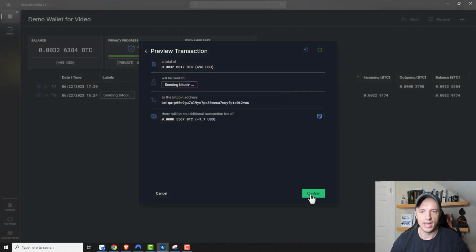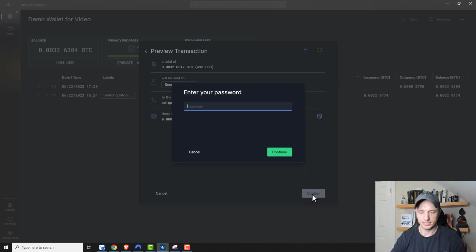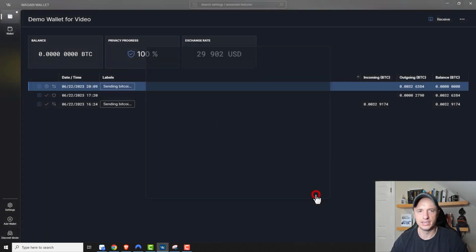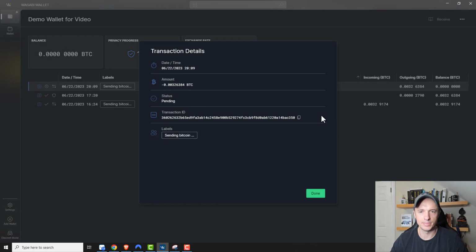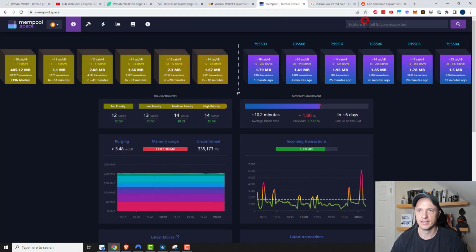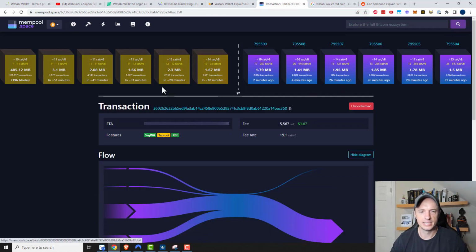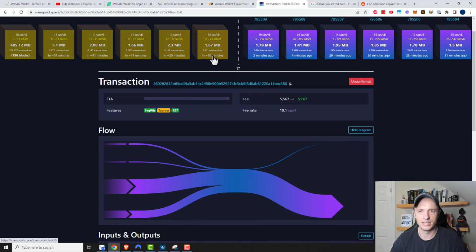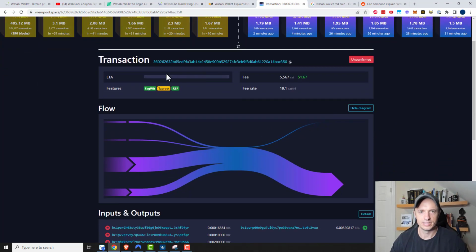And then I'm going to confirm, and it wants my password. And there we go, my payment is successful. So I'll click on done. And then I can see that my transaction is pending here, but I can click on the details, get my transaction ID, go to the mempool.space website, and throw it right here, and look at my transaction. So here it is, my transaction should be in this first block right here. Just taking a second to load.